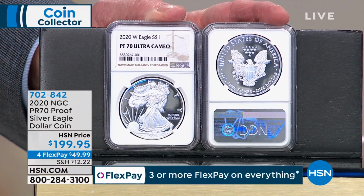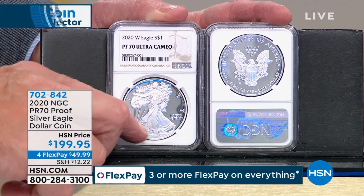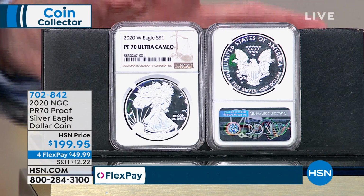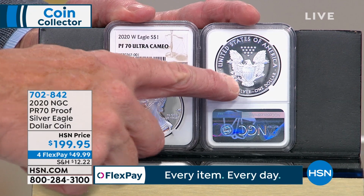It's even harder. Absolutely. Significantly harder, because anything that happens in this little mirror field, any dust, anything on the die, shows up. And you can tell the difference by the mirror finish and the W, or West Point, mint mark.